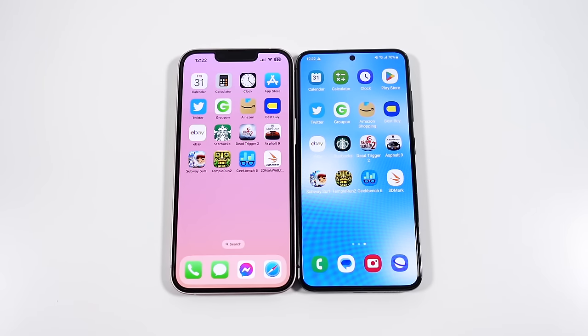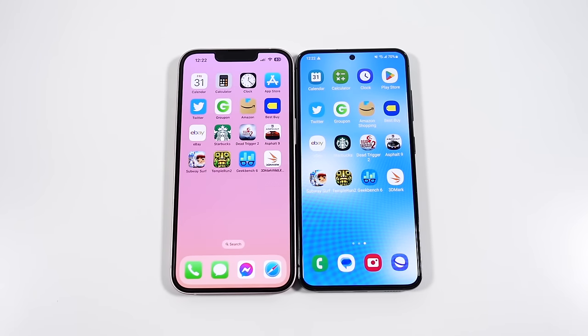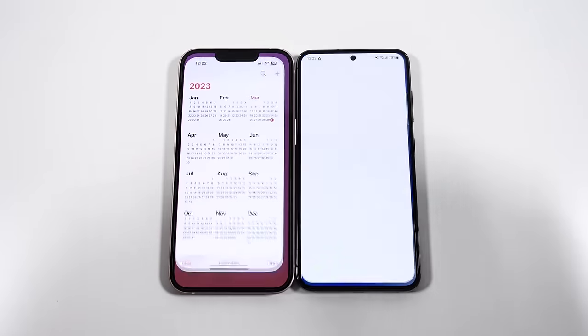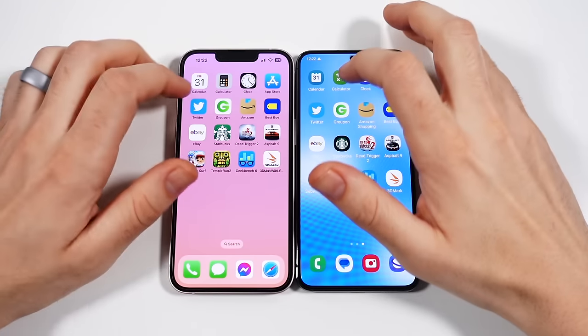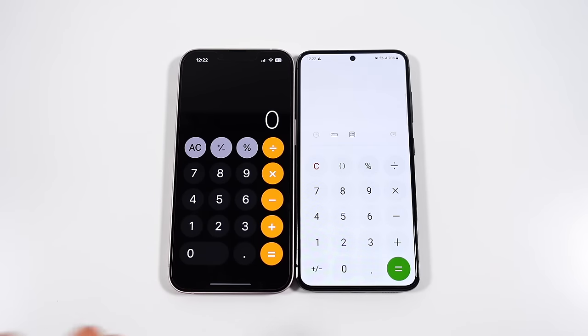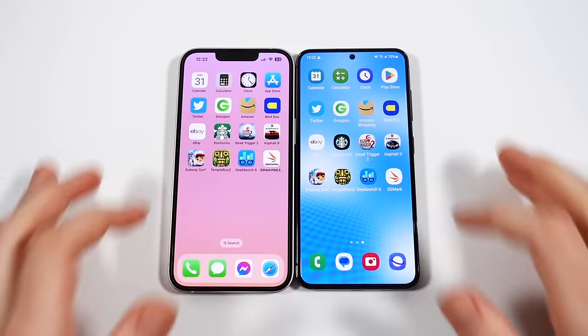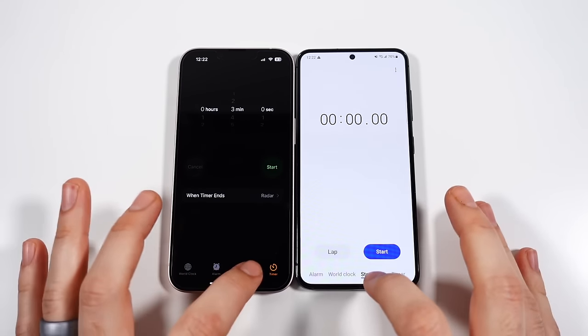All right, guys, so we've arrived at the application test and here we are. Everything is closed out for both phones. Have the same applications lined up on both. Let's go to calendar. You can see Samsung's animation looks a little faster. We'll go into calculator. Samsung once again, we'll swipe up out of there and look at how similar the apps look when you close them. Samsung with a faster animation once again.